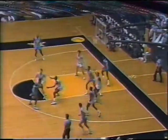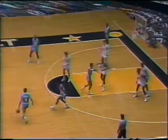Well, look at all the blue shirts around him, and you know you have to be concerned about him, but no one's going to be able to handle him in a one-on-one situation, and he has the freedom and the ability to put the ball on the floor and create shots, even though the offensive pattern breaks down. Bulldogs of Louisiana Tech playing on the half court offensively.